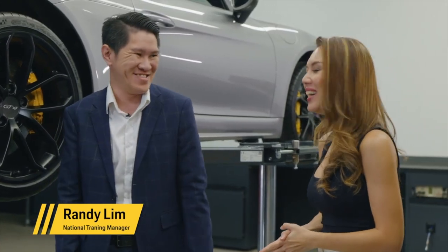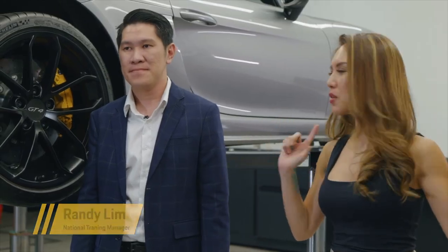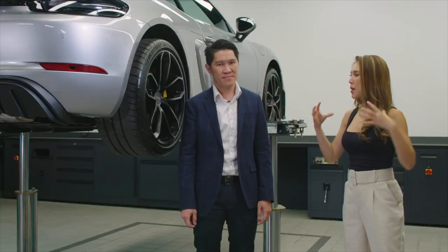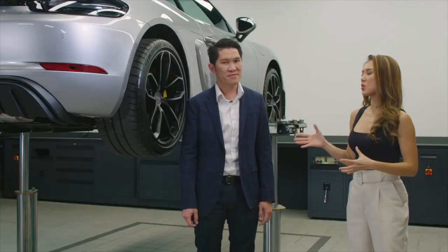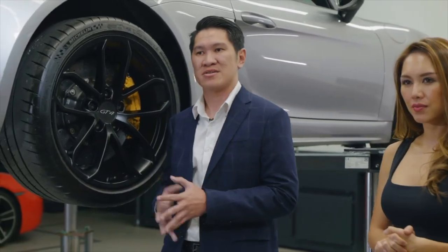Yeah, same here. All right, I'm here to talk to you about the engine. I realized that both of these models are powered by the same engine. What can you tell me about it? Let's take a closer look at the drivetrain of these statement makers.